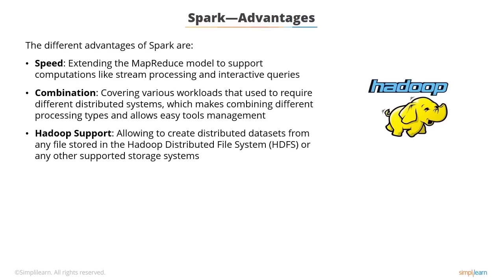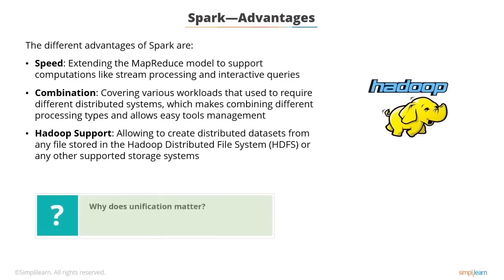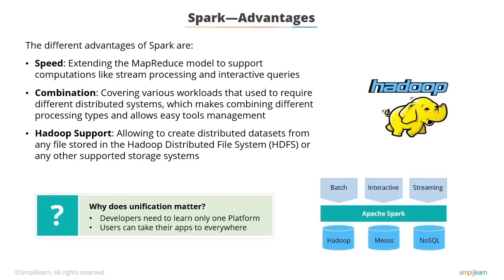You must note that Spark does not need Hadoop. It just supports the storage systems that implement the APIs of Hadoop and sequence files, Parquet, Avro, text files, and all other input-output formats of Hadoop. Now the question is why unification matters. Unification not only provides developers with the advantage of learning only one platform, but also allows users to take their apps everywhere. The graphic shows the apps and the systems that can be combined with Spark.